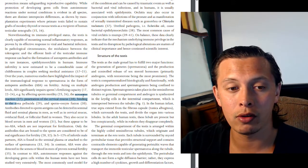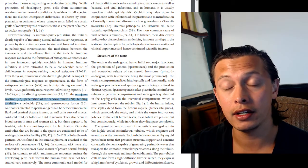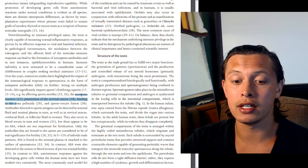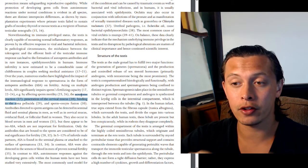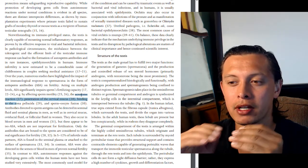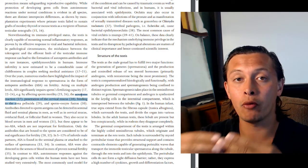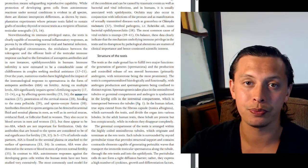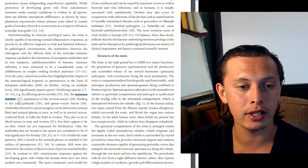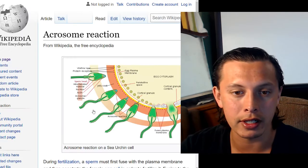The acrosome reaction. So on the head of the sperm, you have the acrosome, which is just another structure that has a bunch of, I don't know how caustic they are, but it has chemicals which are important in helping the sperm get into the cell or get into the egg. So what I'll do is I will search Google so that we can see this again.